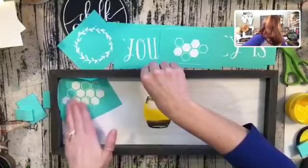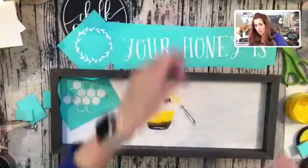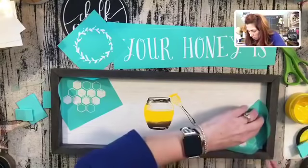If I have something, I'll show you how it works. It's really, really awesome, you guys. So I got my honeycomb there. I've got my honeycomb over here. I'm going to do two honeycombs.